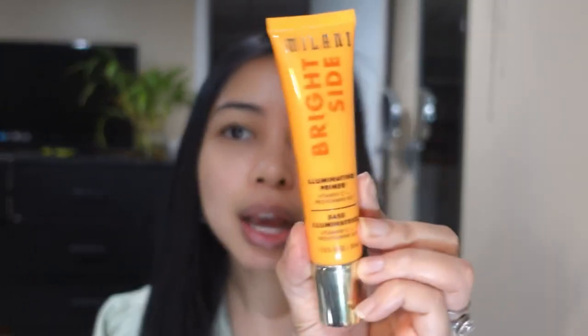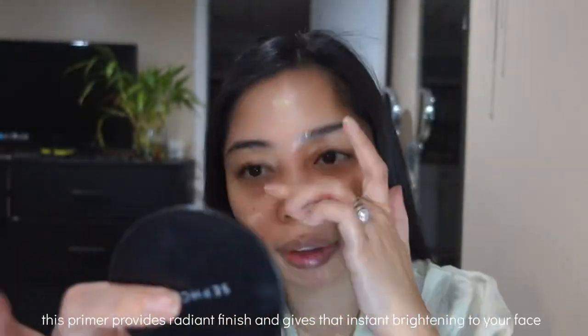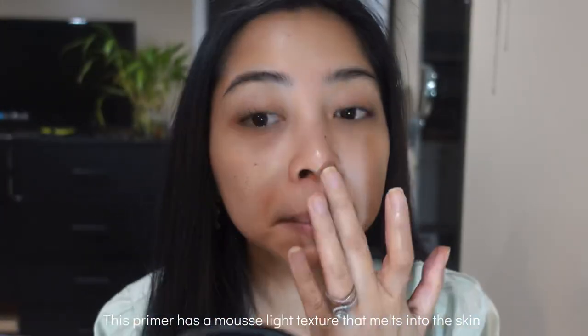So to start, I have already done my skincare. I think it is very important for this makeup look to really do your skincare. And then for our base, I got myself this primer from Milani. Next is also a primer that I got from Essence. It's the My Skin Perfector Tinted Primer. Okay, now the face is primed, and so far I really like that blurring primer.